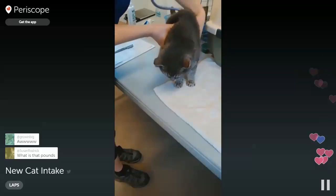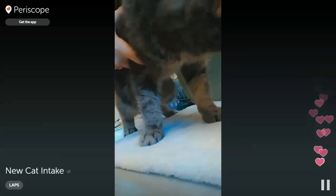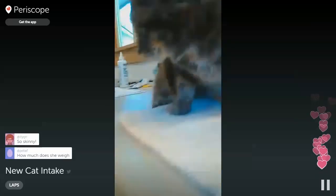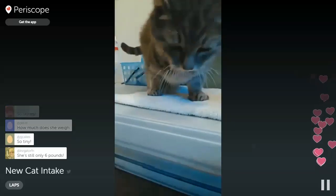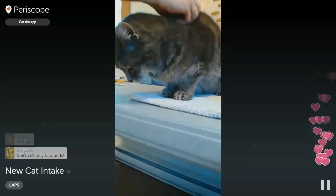So, scale. You weighing kgs? 2.74 kilograms. Good stuff. You have some serious dandruff issues. That was in kgs, not pounds.